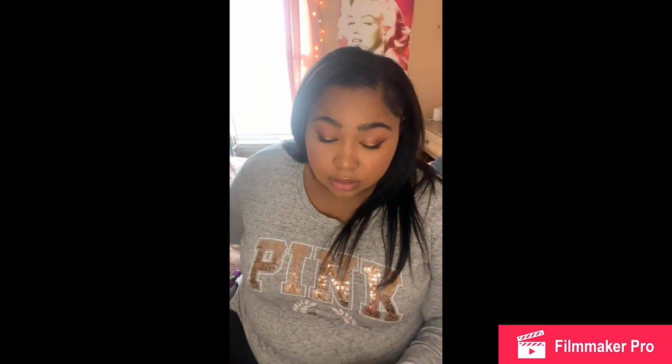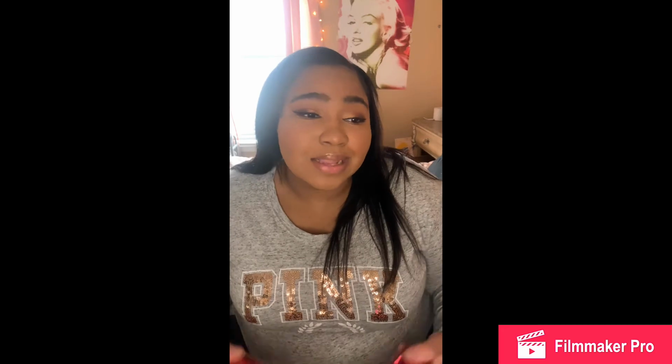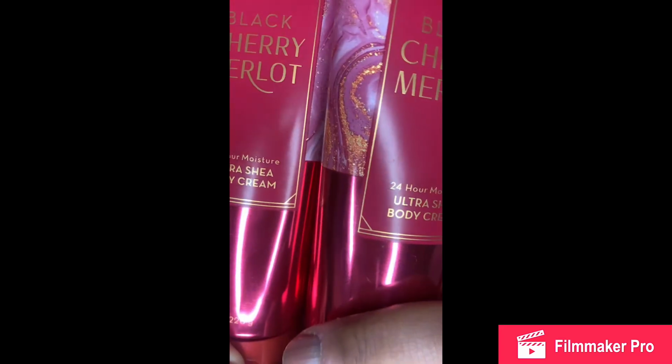But if you're not really into packaging, as far as like then and there, new packaging, then go and pick it up. They still smell the same, everything. I also picked up two of the body creams. I get so happy when I find body creams. Y'all just don't know. Especially when I can find one to match. And it just smells amazing.